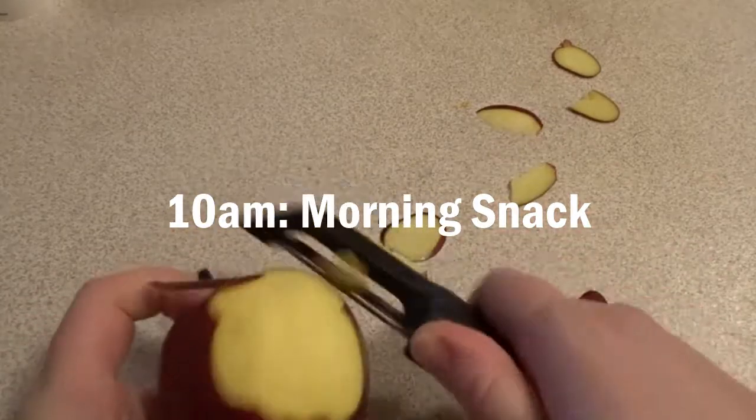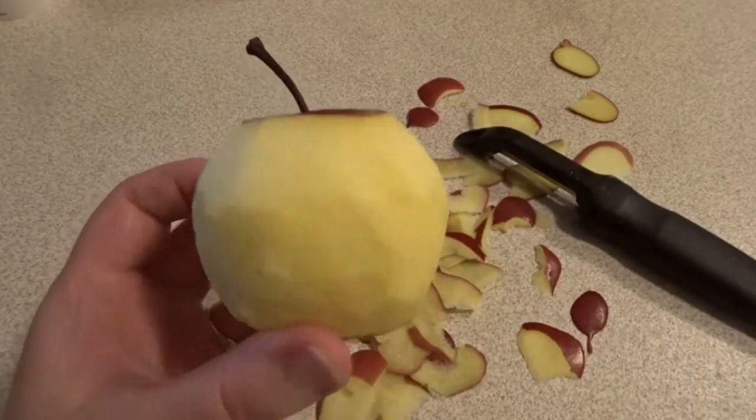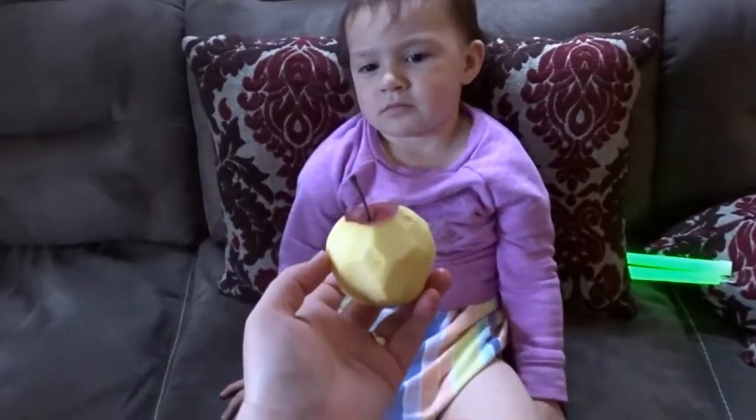Morning snack is almost always in front of the TV. We usually watch a show right before nap time. Gloria loves apples, but won't eat them if they have the peel on them.